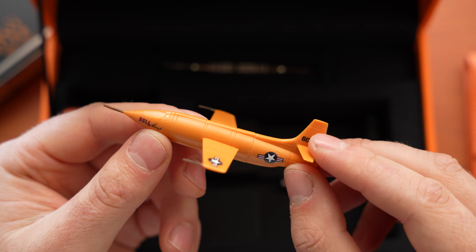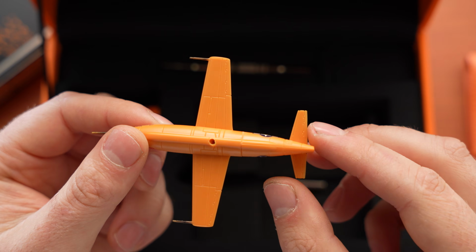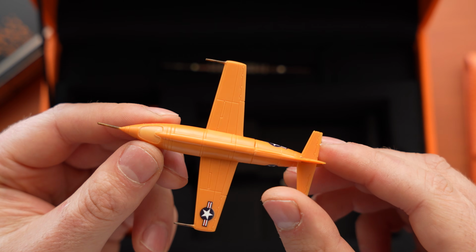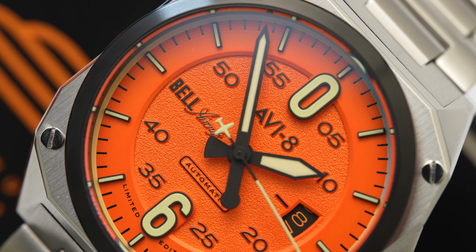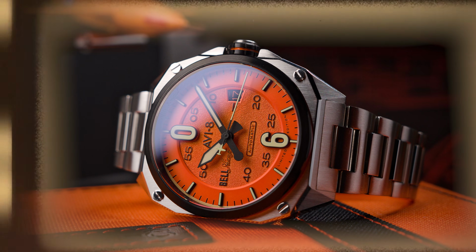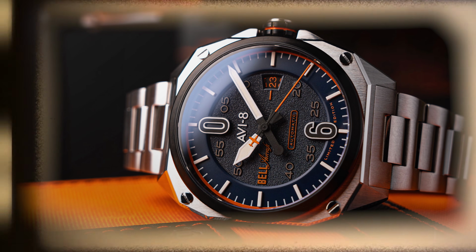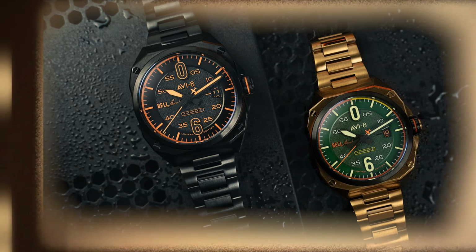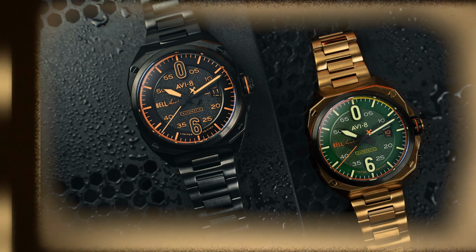You also get a miniature model of the Bell X-1, which makes for a great addition to any aviation enthusiast's desk. And just when you thought that the deal couldn't get any better, it also comes with a limited edition Bell X-1 cap. Each color variant is limited to 150 pieces, with the plain steel ones costing $435 US and the coated cases at $455 US.